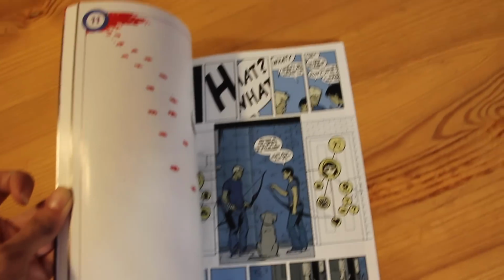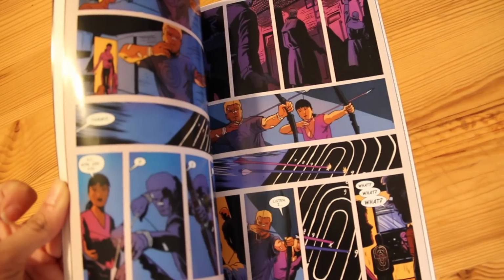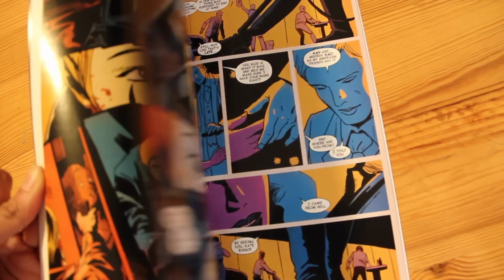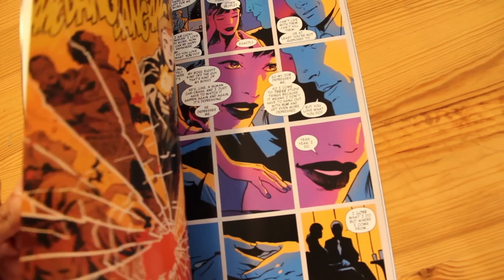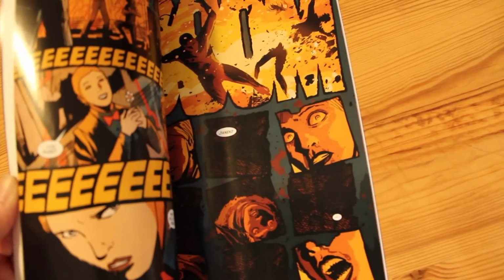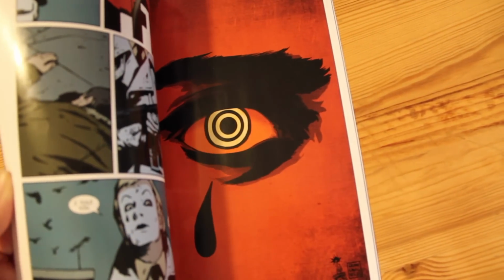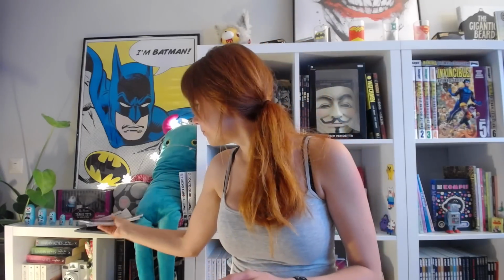It was just really well made, and like I said, when they changed the artist, I didn't like the style, because I just love David Aja's art, and it fits perfectly with Hawkeye. So yeah, really, really great series. Like I said, I love this.